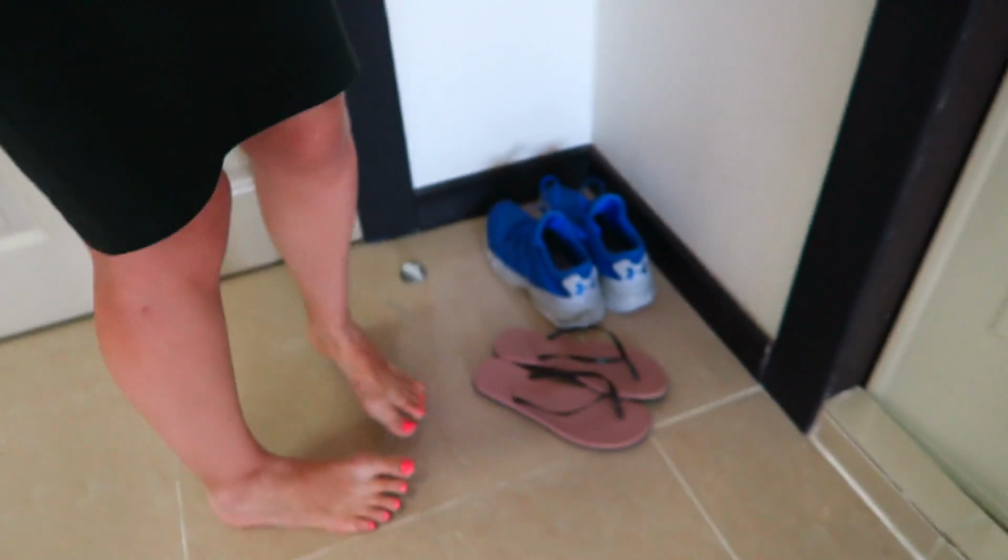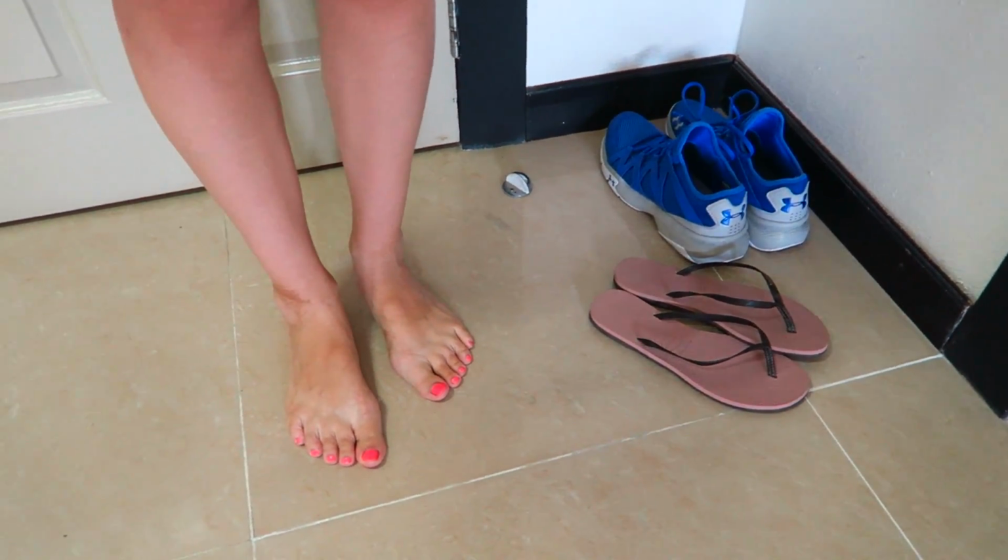First things first, shoes off, because in most Asian homes, you remove your shoes as soon as you enter. So we actually have a little cubby where the shoes go. Throw them in there.